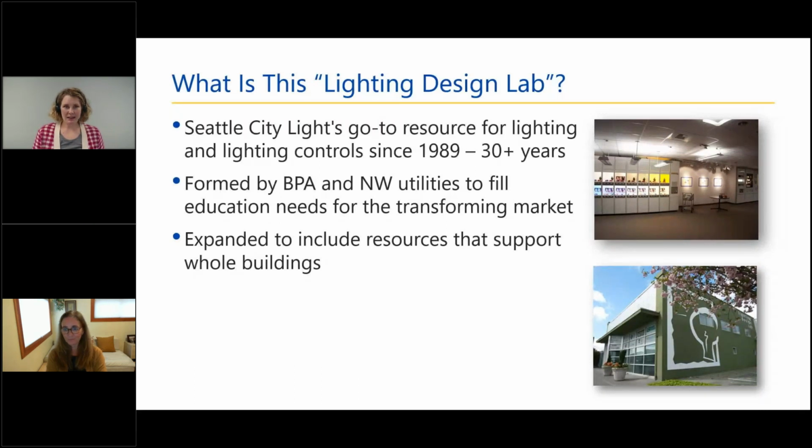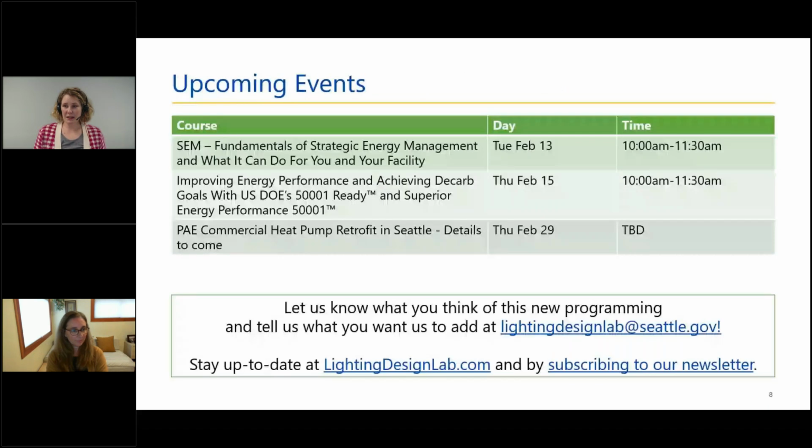We've got a couple classes coming up on strategic energy management, which you might be interested in, especially if you are subject to BEPS, as a way to document continuous improvement on how you're going to manage your energy in your buildings.